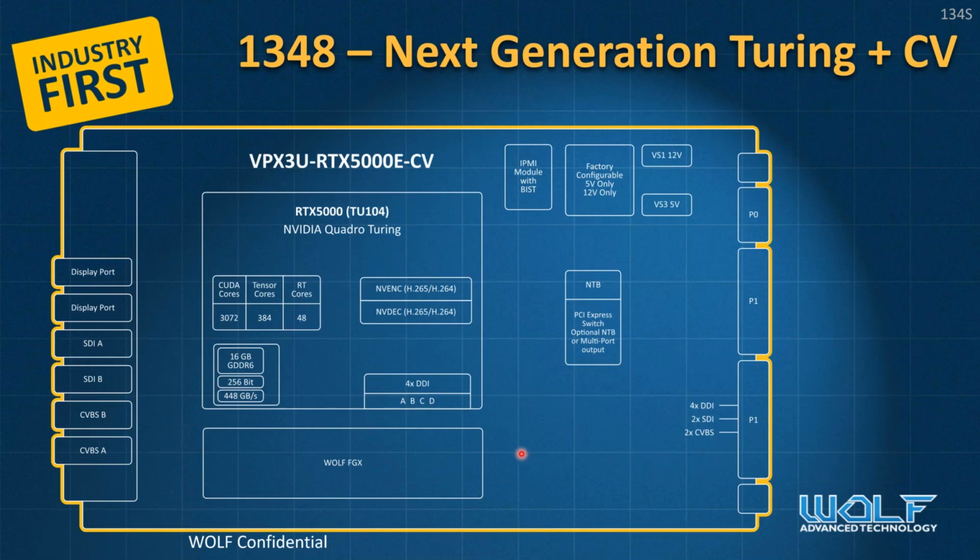And this is our current Turing design. The first version of it is basically an RTX 5000. So this is like a 10.9 teraflop processor. It runs up to about 140, 150 watts maximum. Obviously, as I mentioned earlier, we will cap that at a level that's sufficient for your system architecture. And then we combine it with the FPGA for the front end. So this is the latest generation, highest performance video processor module that's available today. And I think it's extremely cool.